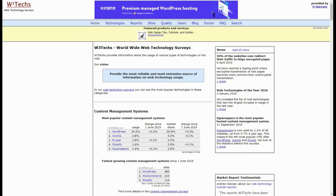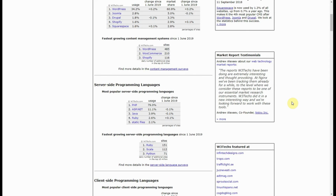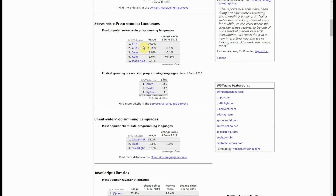As you can see, it starts off by listing content management systems, and WordPress, as we all know, is by far the most used CMS today, by quite a large margin. And if you notice, Squarespace is there at number 5? Wow, that's interesting. PHP, because most of the CMSs use PHP, so that's not a surprise.